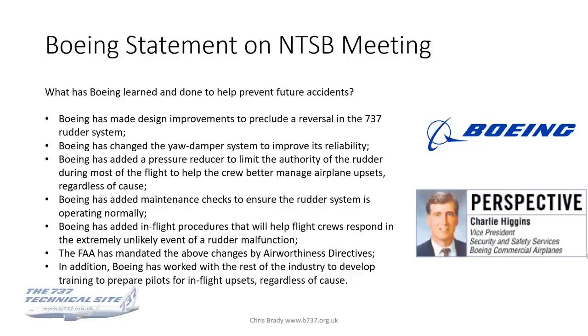The FAA mandated all the above changes by airworthiness directives, and in addition, Boeing worked with the rest of industry to develop training to prepare pilots for in-flight upsets, again, regardless of the cause. So Boeing are not the bad guys here. They have done a lot. They put a lot of time and effort into either solving the problem or mitigating the effects of it occurring.